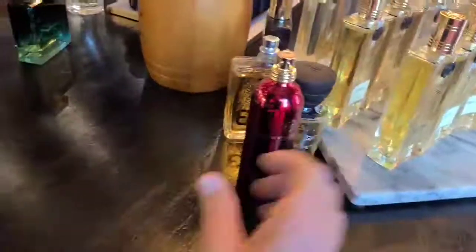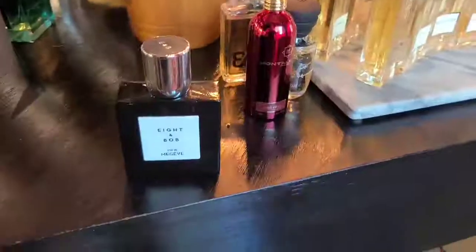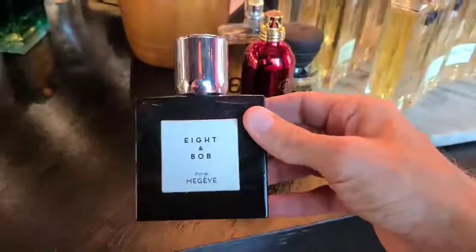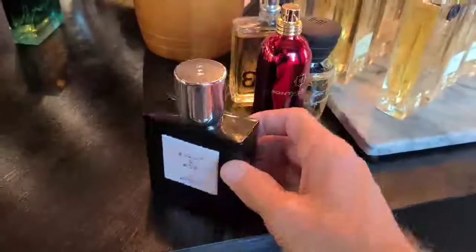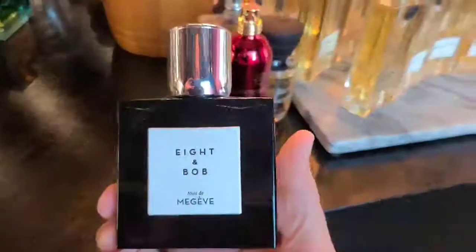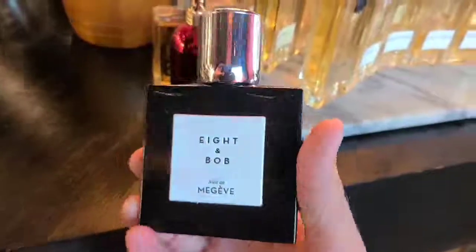That's number 7. Coming in, number 6, 8 and Bob. Most of you know 8 and Bob, the original, the classic. This is actually Megave. And this is a really good classic from the French house, classic vetiver-based fragrance that is going to give you that old school vetiver feel.